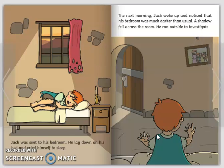The next morning, Jack woke up and noticed that his bedroom was much darker than usual. A shadow fell across the room. He ran outside to investigate.